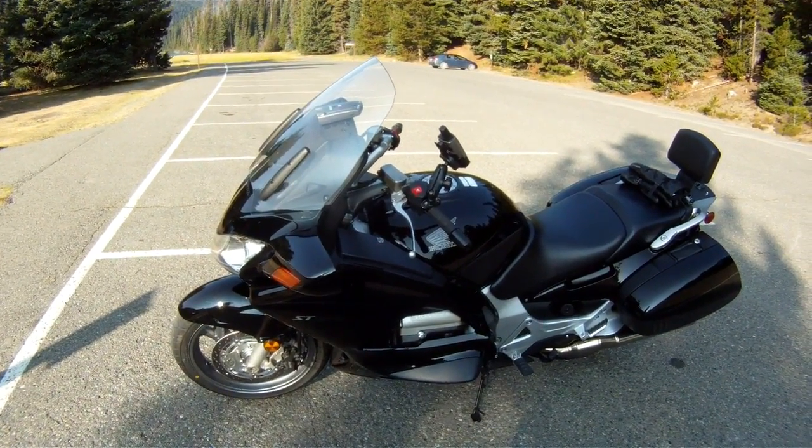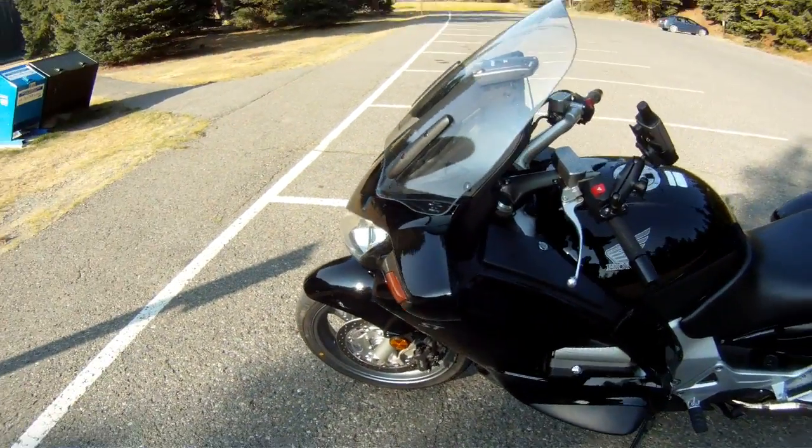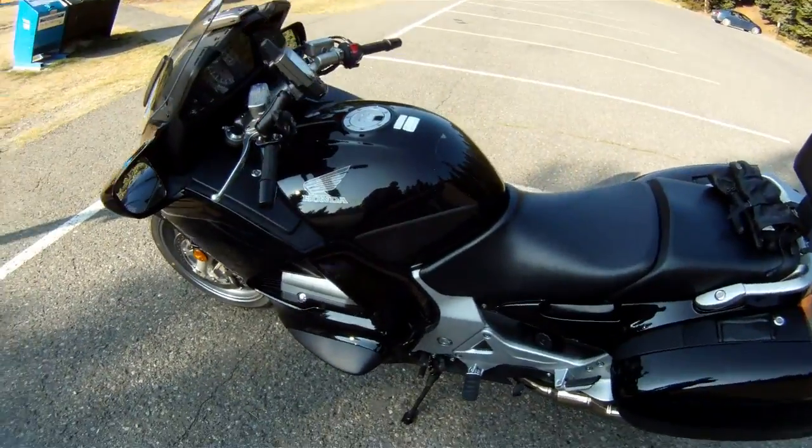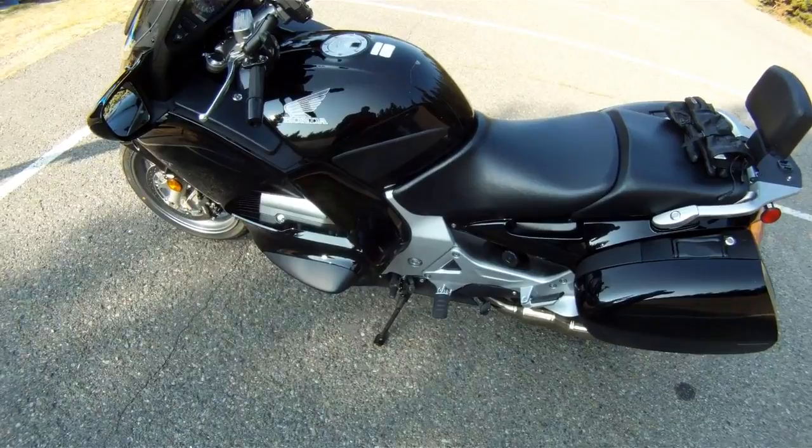Durability. This bike is very under stress. The motor is very under stress. It only revs to 8,500. You get the feeling it could do a lot more. You get the feeling this motor will last and last and last.